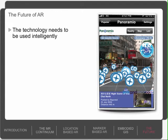A lot of those photos are actually of things 500 meters away behind buildings and all of that type of thing. But basically you're just presented with this big mess. It's like, oh look, we can overlay stuff on a video screen, let's just do it. It's just not used intelligently, it's just a gimmick.